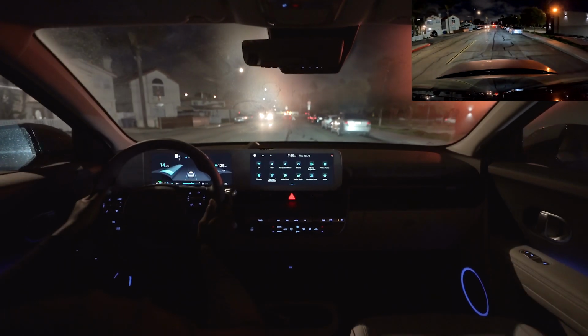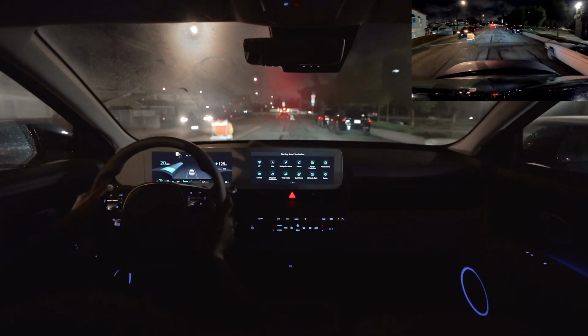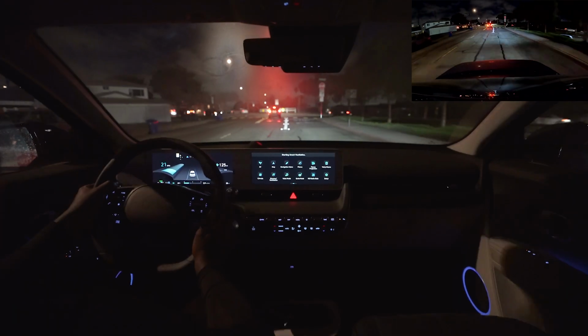I also want to show you guys our snow mode. This is going to be one of our 4 modes in this car. I'm going to go ahead and make it right over here.